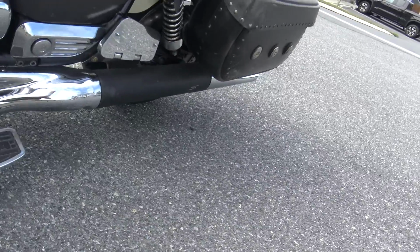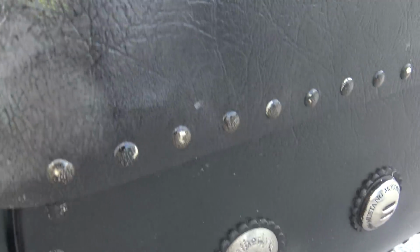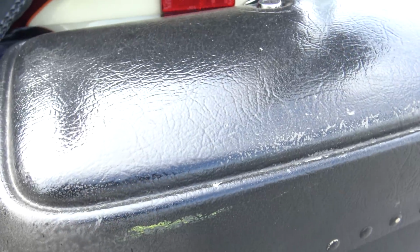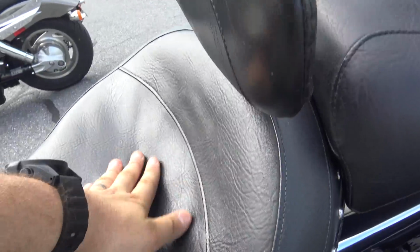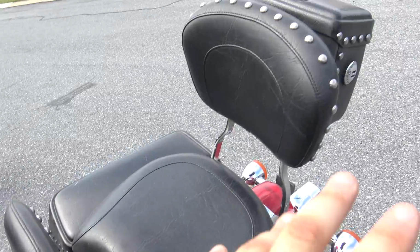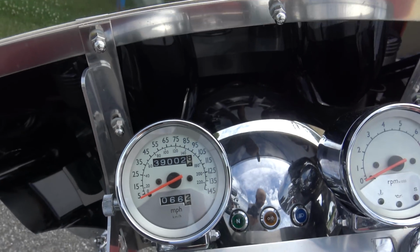I mean, you got to take this bike for what it is. It's 20-some years old, 21 years old. You know, it's got some. It's kind of the nature of the beast. This saddle is freaking huge. This is a Mustang seat, Mustang backrest, all Mustang everything. Top of the tank's in great shape. 39,000 miles. Let's fire this beast up.